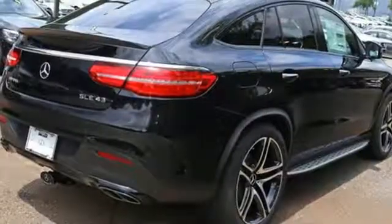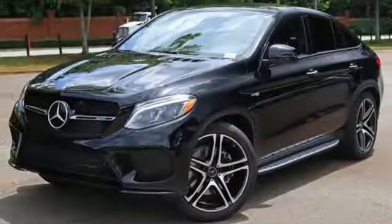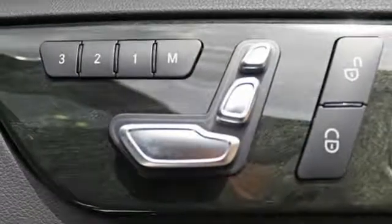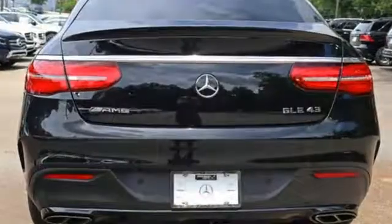Here's a 2018 Mercedes-Benz GLE. Whether you've reached the top or are on your way there, this is the premium sport utility vehicle for you. It doesn't just seat 5, it coddles them with hand-fitted upholstery. It doesn't just have over 80 cubic feet of cargo space, it has a power liftgate.